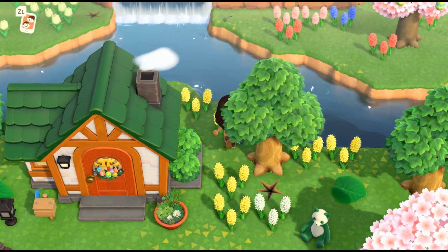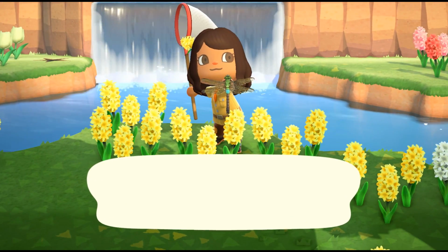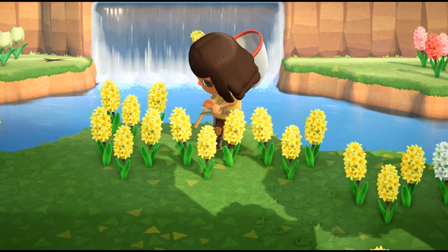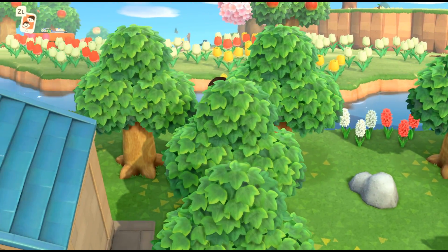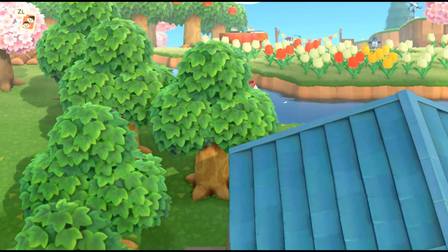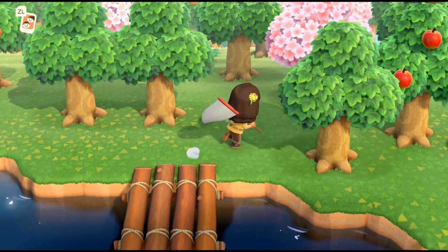There is a very fast moving... Oh, we got him! Yes! All right, we got a darter dragonfly, guys. Fantastic! And then let's... Ooh, there's a butterfly. There's a really pretty butterfly. I see it. I see it. Hello, Flick. Oh my gosh, we're gonna bring you so many bugs.